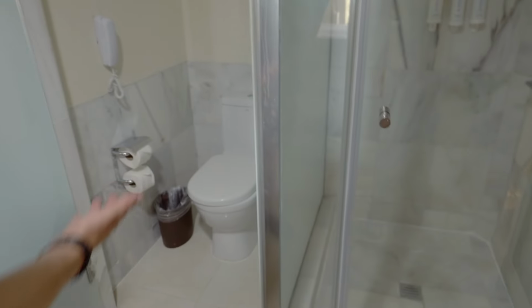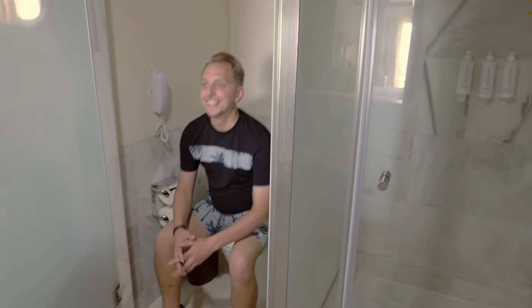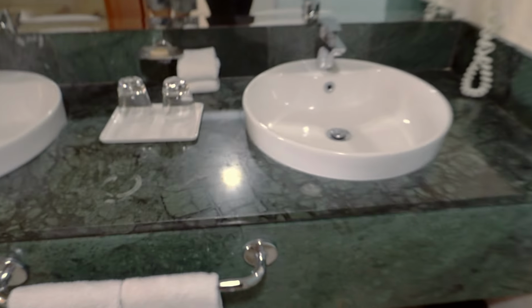And then this is where you can have your diarrhea at. And it has a door to do it in private, so that's what's important. Okay, you had to make it a little weird. Anyways, shower and sinks, nice little bathroom.